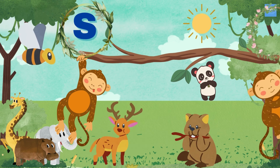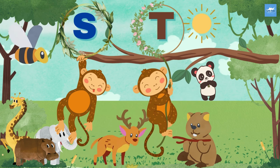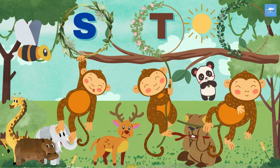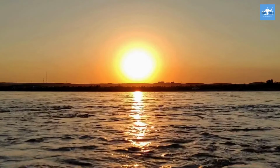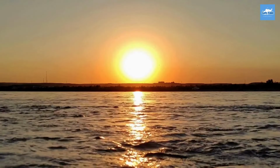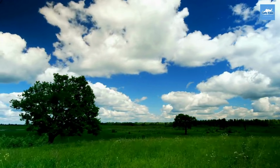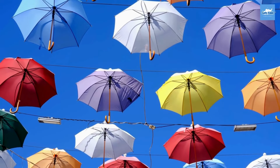Letter S. Letter T. Letter U. S for sun. T for tree. U for umbrella.